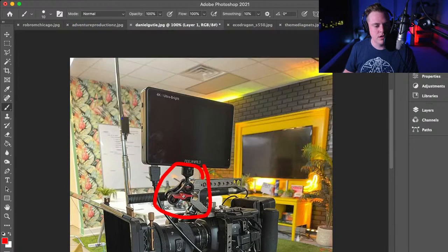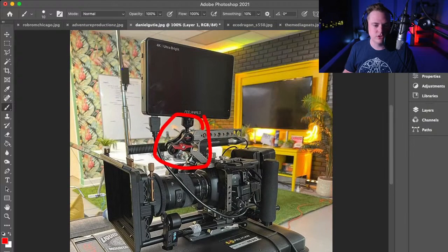Really cool stuff. Thanks, Daniel, for shooting that over. It's a cool looking rig. And the background's cool too. Look at this wallpaper, man. This brick, this little build out around the TV. Got some aesthetics up in here. I don't even know, is this like your house or is this like a set? It's pretty cool. Cool stuff.